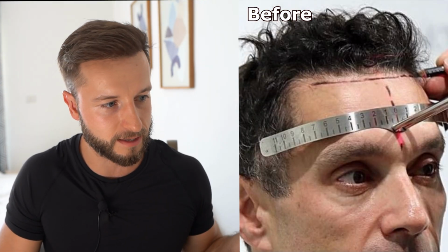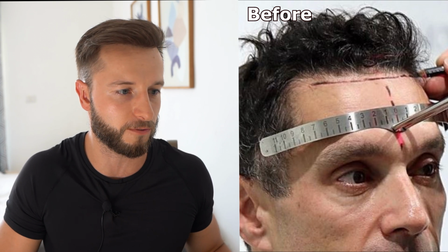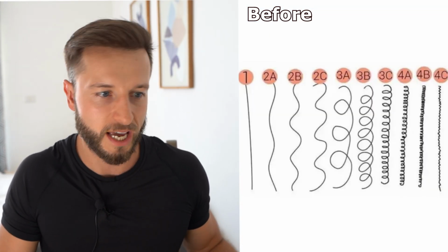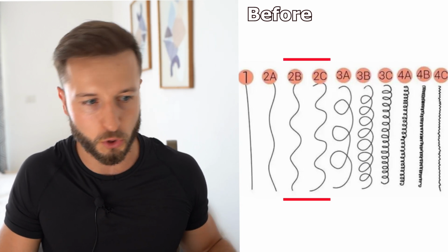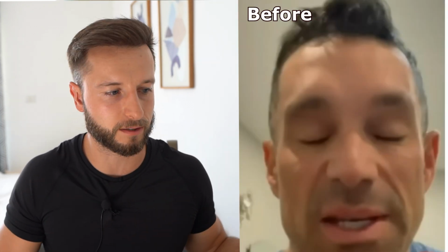He has that nice hair texture that is not entirely straight. He doesn't have super thick hair, but it's also not the finest hair. On the texture scale from 1 to 4C, he will be somewhere between 2B or 2C, somewhere in the middle. So the hair has the nice curl once it grows longer. And altogether, with not having too much hair loss to begin with, like being between Norwood 2 and Norwood 3 on the Norwood scale with some little vertex thinning, it made him a really good hair transplant candidate in my eyes.